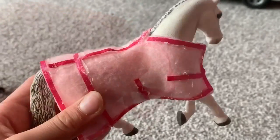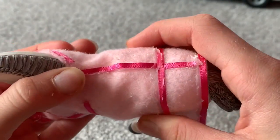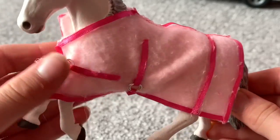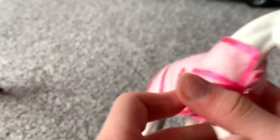like that. I also made this rug for her. It's a bit gluey because it's the first one I ever made, so I haven't made any before, so this is the first one.